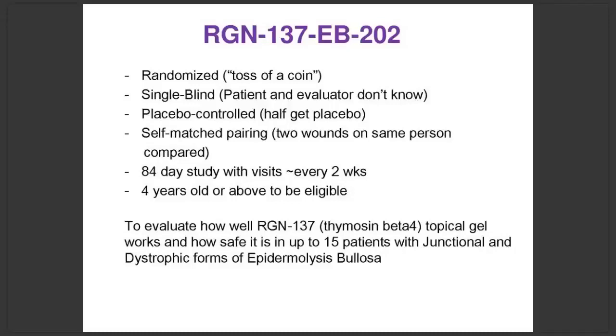There's some terminology you've heard, so I'm going to go through it quickly. This is what we call randomized. In other words, you may or may not get the product. Single blind, that means that the patient and the evaluator don't know, but the doctor, the investigator, does. Placebo controlled, meaning half will get the placebo. Self-matched pairings, which means that we find two wounds on the same person and then compare their responses, one getting the placebo, the other getting the active. And the whole study takes 84 days with about every 2-week visits.